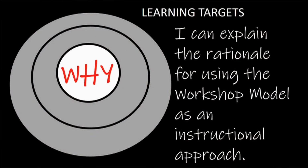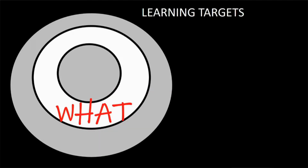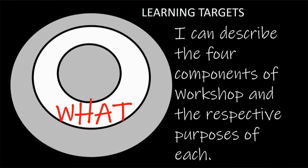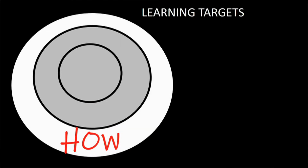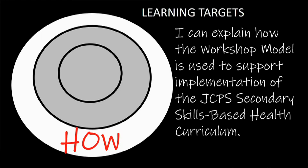So as you see on the screen, our learning targets for today's session are listed for you. At the end of this session, our hope is that you will be able to explain the rationale behind Workshop and why it's such a powerful instructional approach. And then a second learning target would be the ability to describe the components of Workshop and the respective purposes for each. And then finally, the hope is that you will leave this session with a very clear understanding of how the Workshop model is used to support the implementation of the Jefferson County Secondary Health Curriculum.